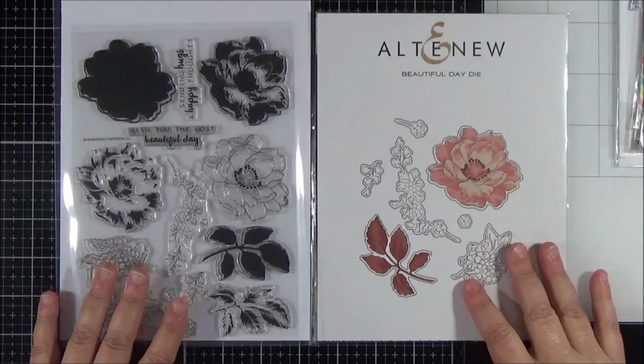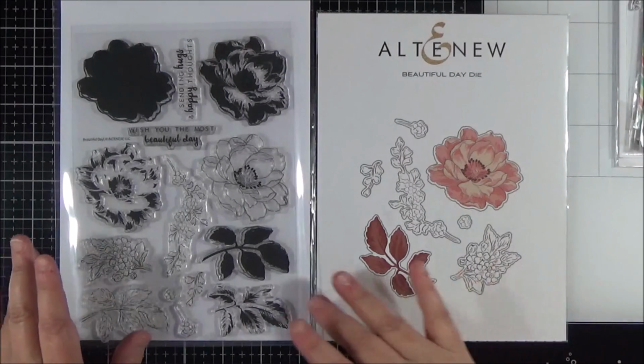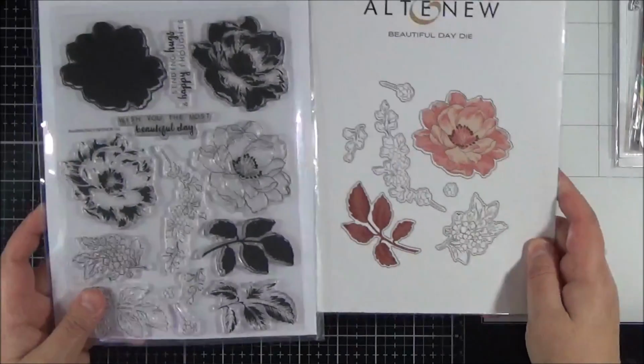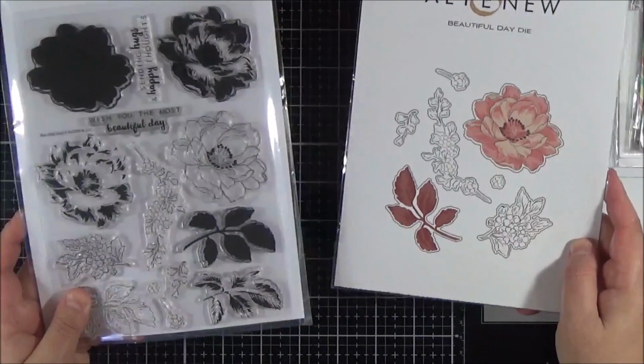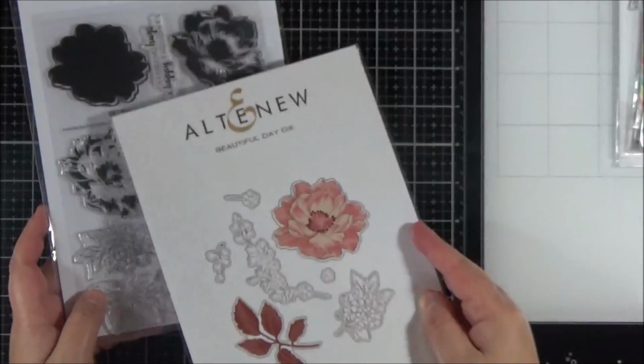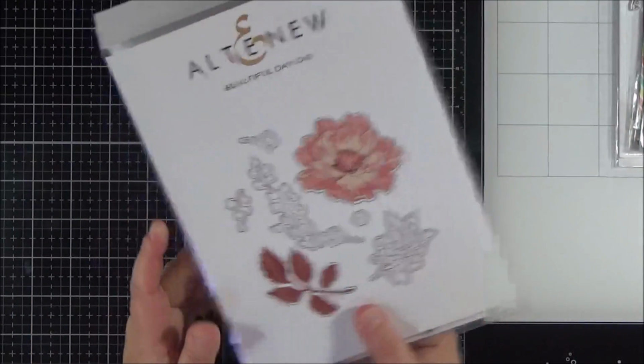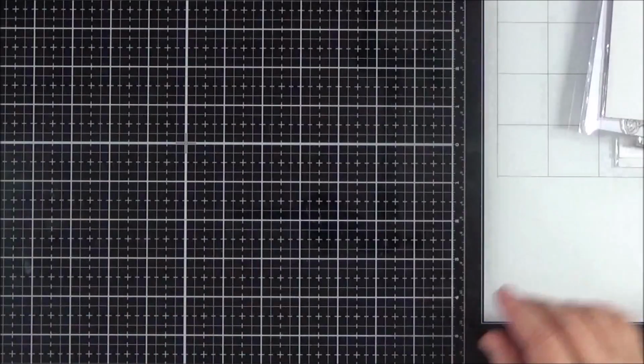I'm not a fan of fussy cutting. I'm especially not a fan of fussy cutting leaves. So I thought that would be a really good addition, because I do love this set and I have used it a number of times. I want to carry on using it, so I picked up the die as well.